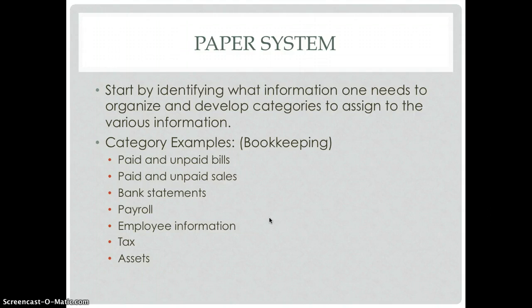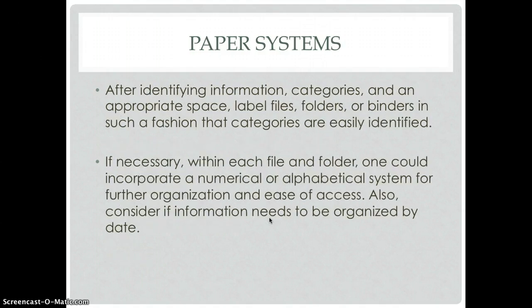When you start a paper system, it's really best to find a way of identifying what categories you're going to need to organize your information into. Start by making different sections, and you can see some examples specifically for bookkeeping listed here. These examples are not limited to just this. After you identify the information and the categories, and you know where you're going to store the information, you can start going into these specific folders and categories and labeling them further.